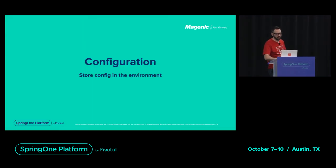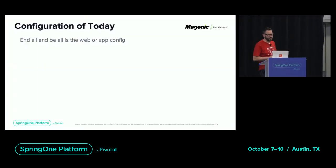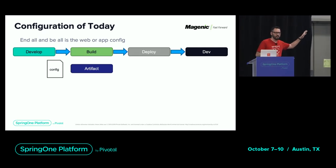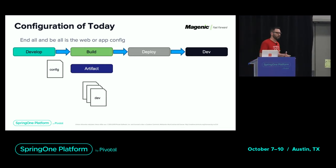All right, next, configuration. Love this one, it's one of my favorites. With configuration, what does it look like today? The end all be all for us was the web config or the app config, right? So from your develop branch, your build servers would build an artifact, you'd have a base config file, and how many remember the transforms? We still do that today, with the prod, dev, QA transforms. We would do this in deploy.